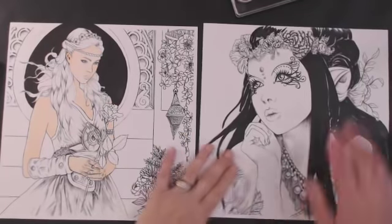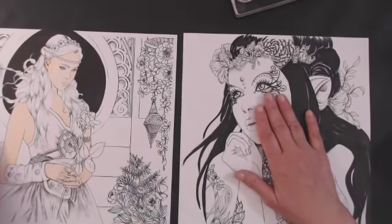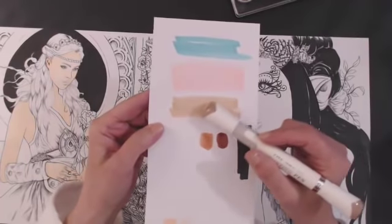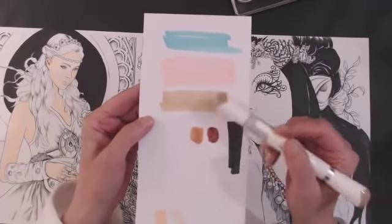Okay, so now I'm not going to shade or anything yet. I want her to have dark skin. So I picked this color, and I'm not sure this is going to be the base coat of her darker skin. It'll get darker with a marker and or pencil.